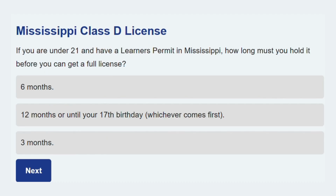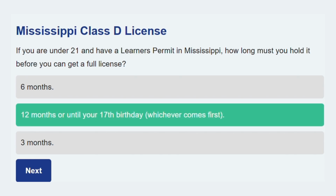Moving on. What does a do not enter sign signify? You are not allowed to enter that roadway or ramp. This prevents you from going against the flow of traffic.